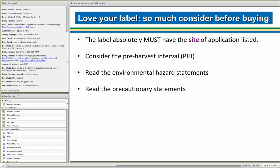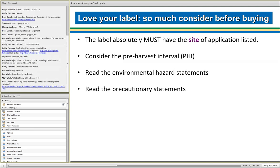All right. So are you in love with your label yet? There's so much good information on the label that you need to read before buying. A couple more things. Just to repeat, the site of application must be on the label. Consider the pre-harvest interval.